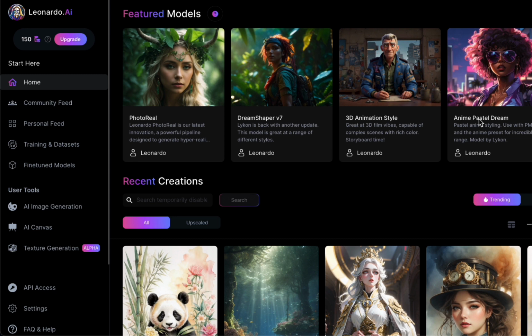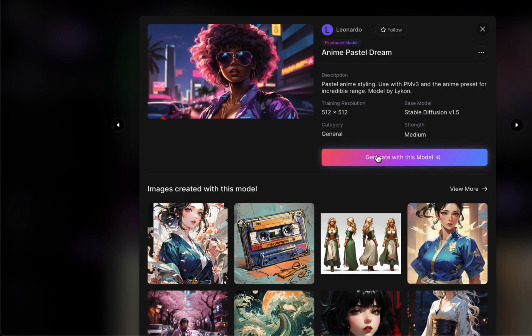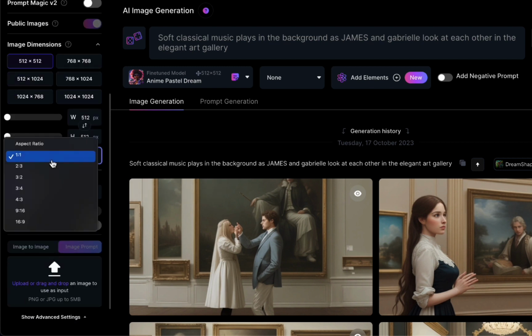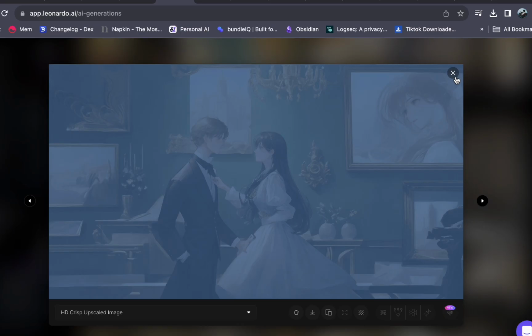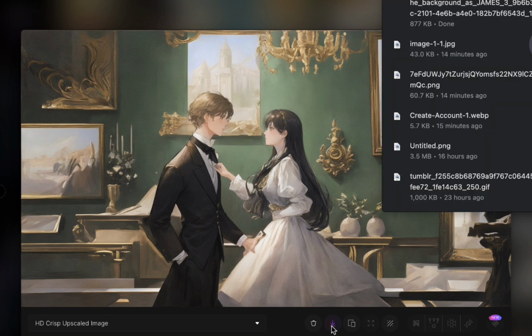Once inside, it is time to choose an image model that perfectly suits your needs. In this case, the anime pastel dream model is a great choice. Now, let us adjust the aspect ratio to 16:9, giving us a horizontal image, the ideal format. Next, in the text box, we must enter a prompt. With the prompt in place, the only thing left to do is click that generate button, and lo and behold, a selection of wonderful images appears. Pick your favorite and download it to your computer.